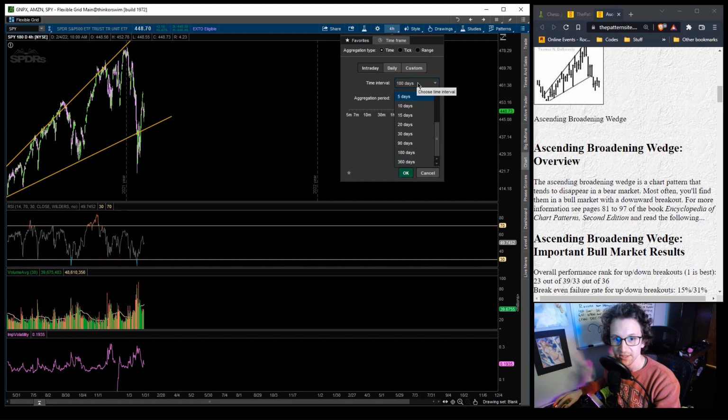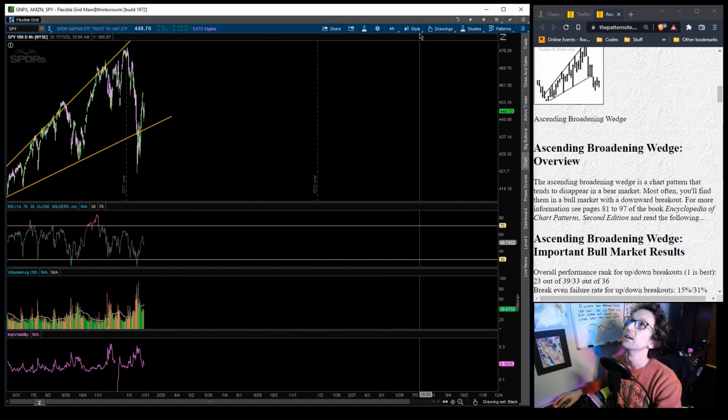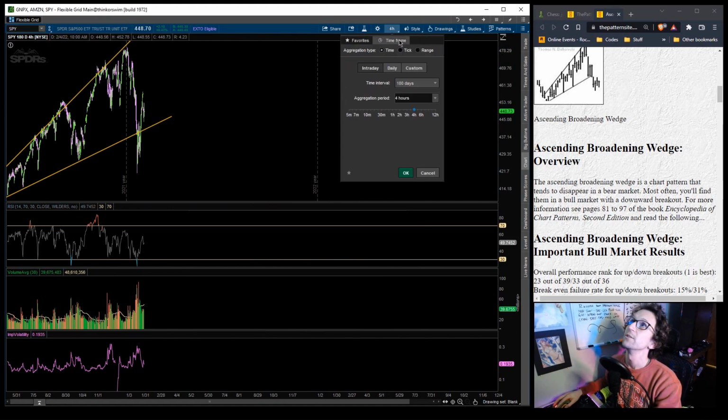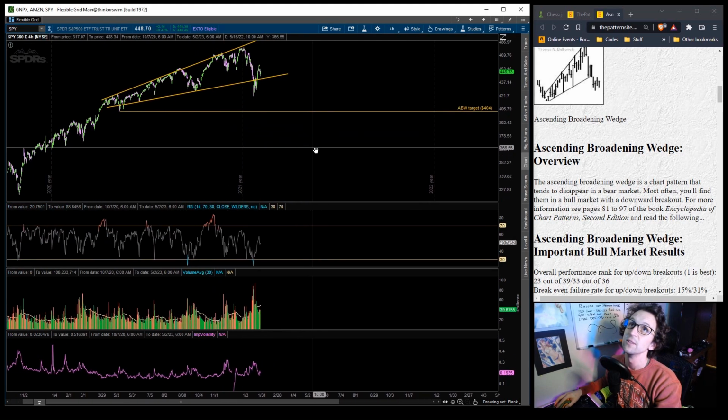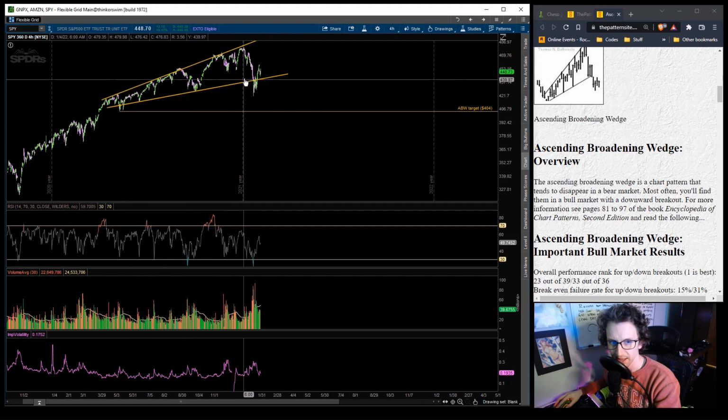Let's get a bigger time interval going. I don't know, is that bigger? Is that the same? Let's see here, 4 hours, time frame, give me a year. Let's zoom out. And the price does bottom outside of this pattern a couple of times, and that's fine.